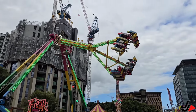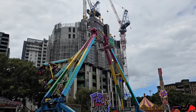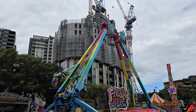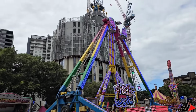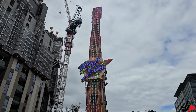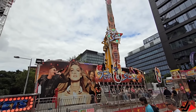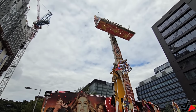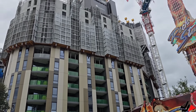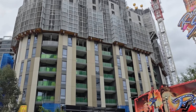Now down this end of the Ekka, they've got a freak out ride as well. I tell you what, it's pretty cool to have a few extra rides down here, a few kids rides and a couple of thrill rides as well. Pretty awesome. Now they got a rocks ride here. This one is always a popular one. By the way, they're building these apartments here. Imagine living there. Once they're finished being built, a little bit noisy, but hey, right at the Ekka, that's pretty cool.